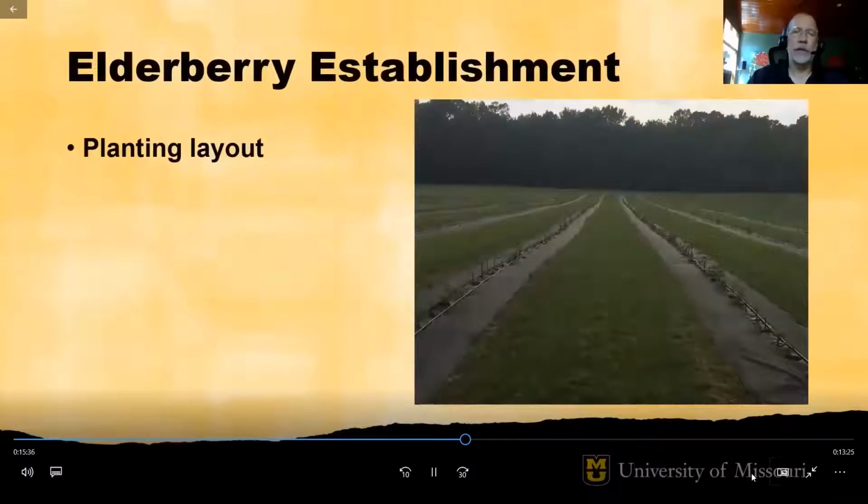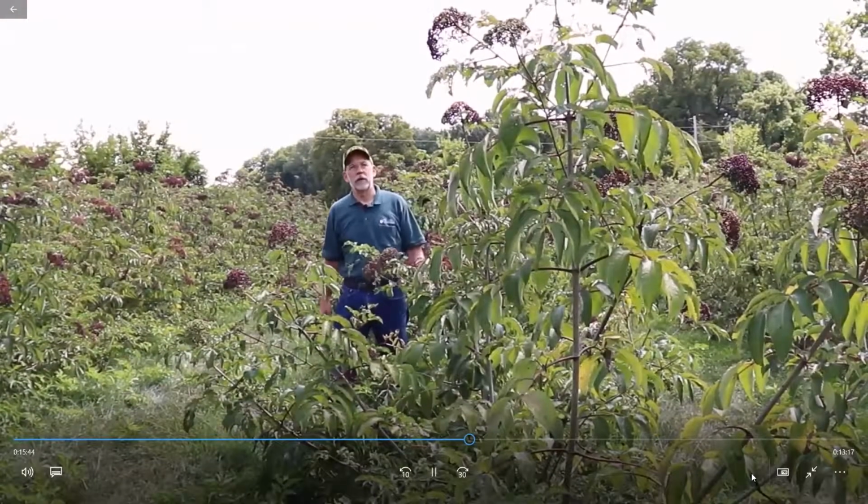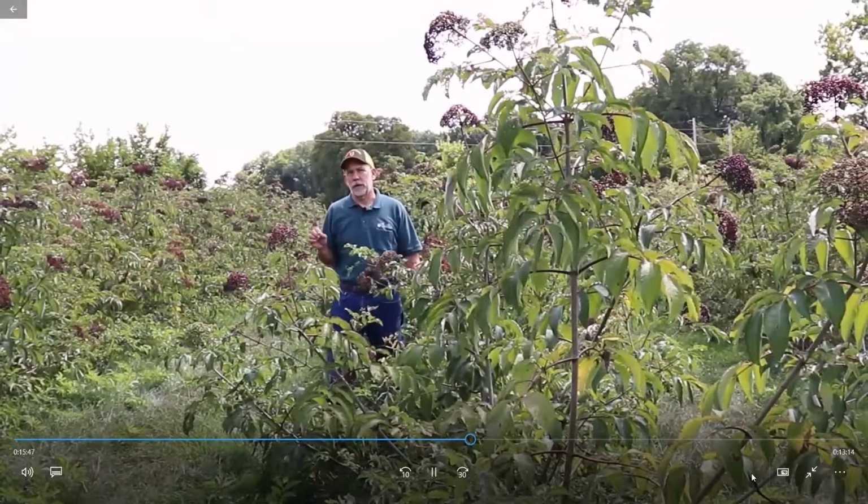Now let's turn our attention to elderberry establishment. And the first thing to consider is planting layout. An elderberry planting, of course, is a perennial planting. It's going to be here for a long time, and it's important to lay it out properly.